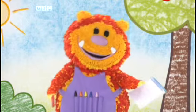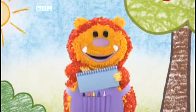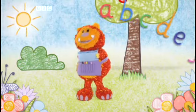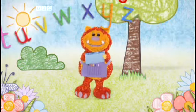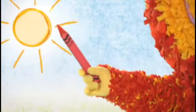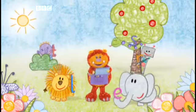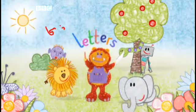Name is Squiglet. And have you met all of the letters in the alphabet? So grab your squiggle pads and squiggle sticks and write them all with me. It's fun when you get squiggling.